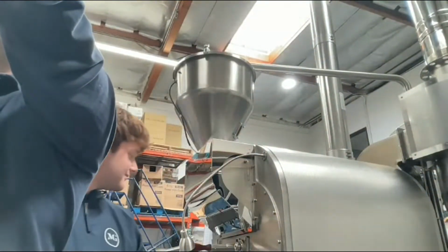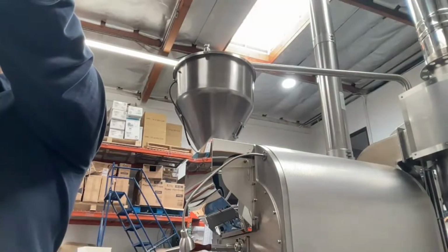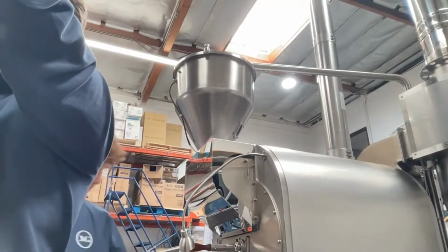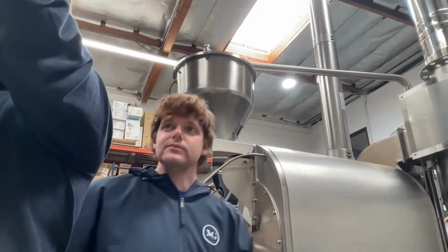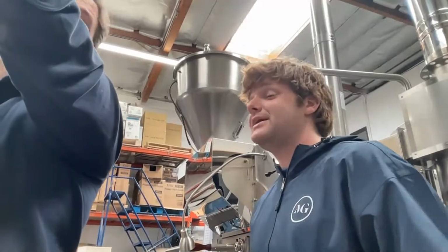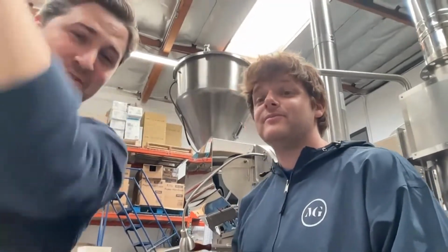It's a 35 kilo roaster. Just kidding, right? Yeah, 35. 75 pounds at a time. That's right. Maximum. Minimum 15. There is a minimum. 15 to 75. What's up, y'all?